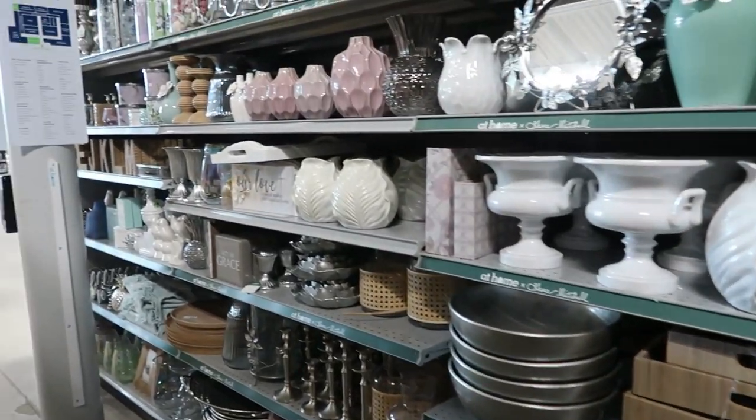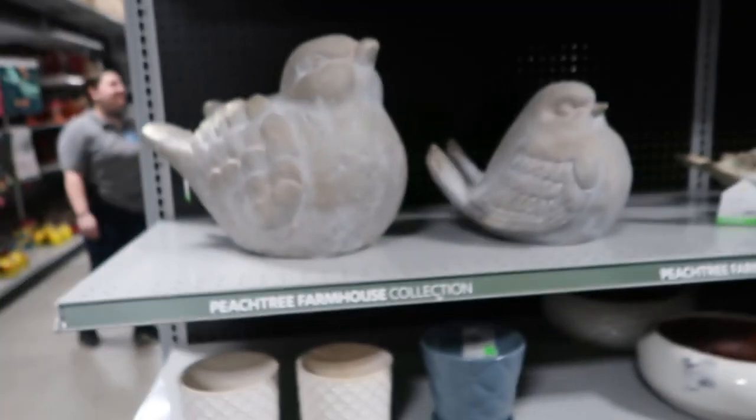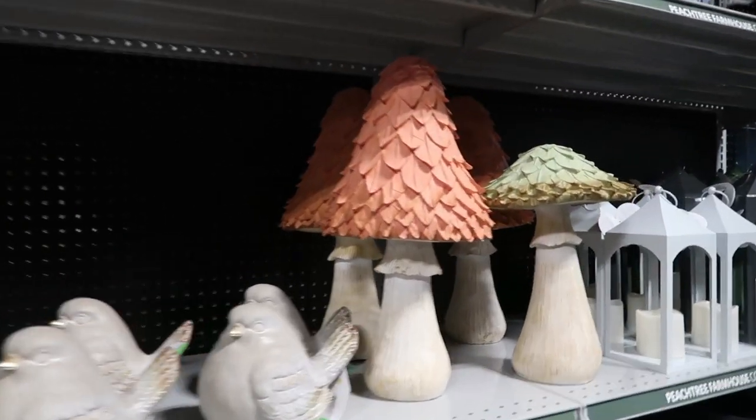Is it just me, or can you guys tell that the lighting on this row is kind of dark? It's dark down this row. Peachtree Farmhouse Collection. We got these big old birds. My daughter would love those. Look at the mushrooms.